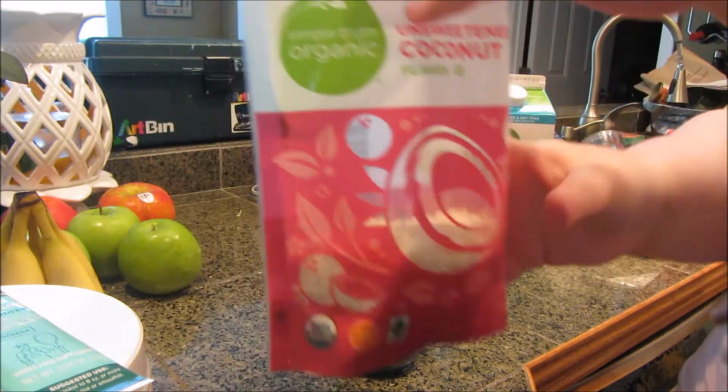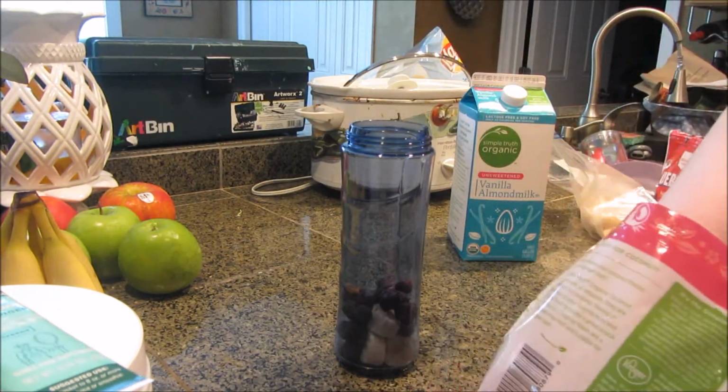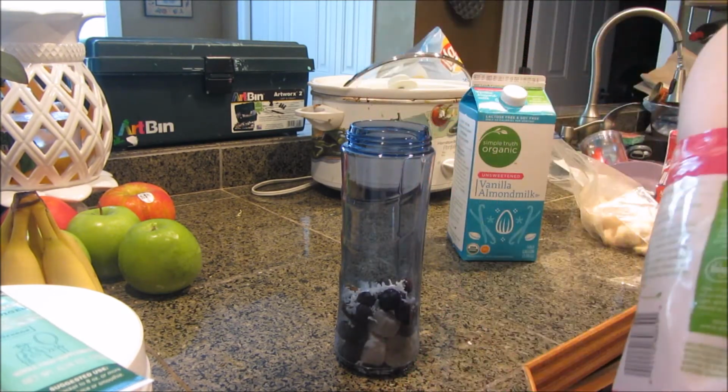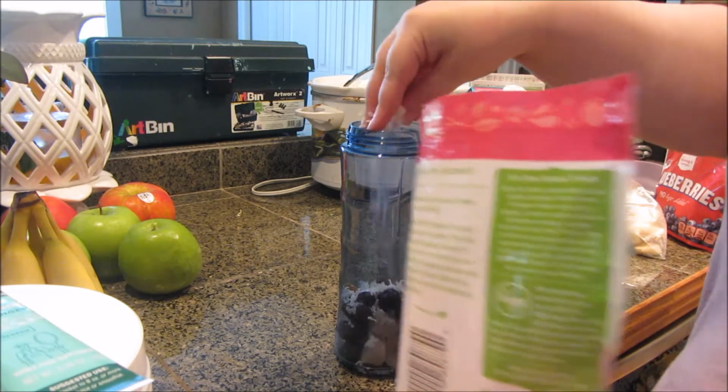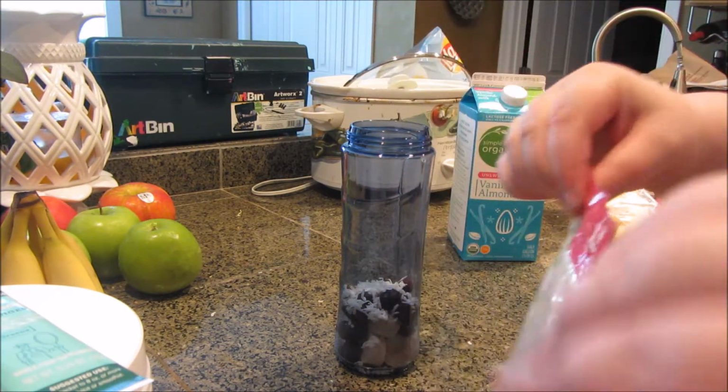Then I'm going to use about a tablespoon of unsweetened coconut. And at this point, I've made it so much I can just guess on measurements. Okay, I really like coconut.